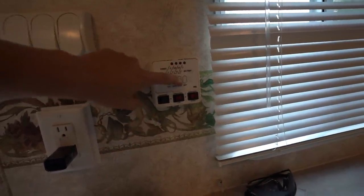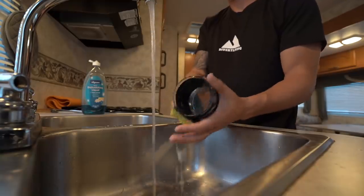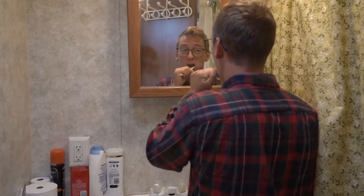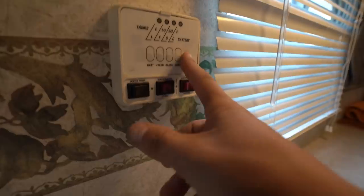fresh, low, black, 2/3. Black is basically what it is, it has black water and gray water. Black water is all your poop and your piss. And then your gray water is your sink water. What you do your dishes with, what you brush your teeth with. If you have hose water and you're okay with drinking hose water, which it's okay to drink here in the US, you could always drink the hose water out of the faucet, but we'll just do bottled water. So you can check all your levels here, make sure that you got enough.